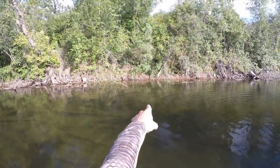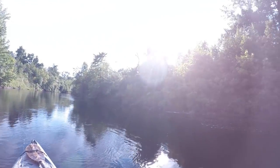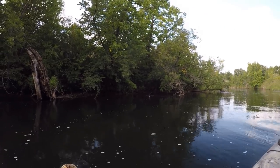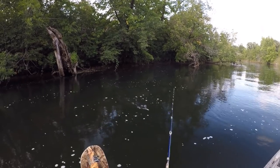Yeah, he's just sitting right up over here along some of these sticks, getting a little bit of evening sun. Oh, that was a pike. Come here, rat. Get back to safety.